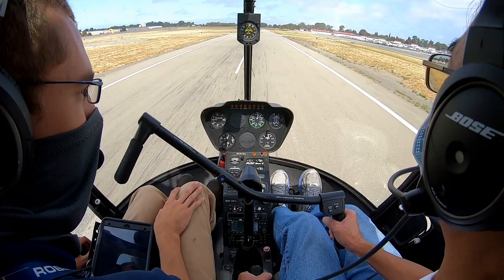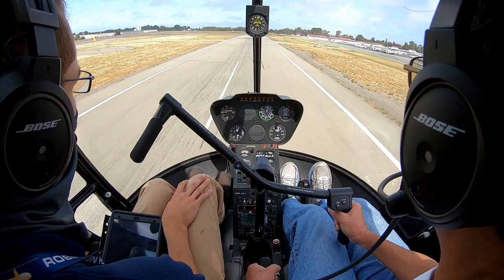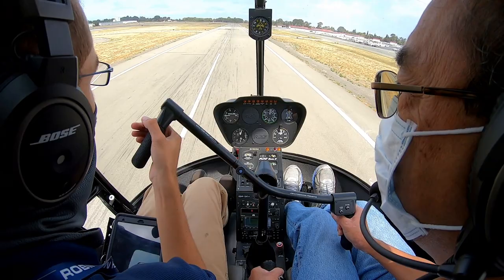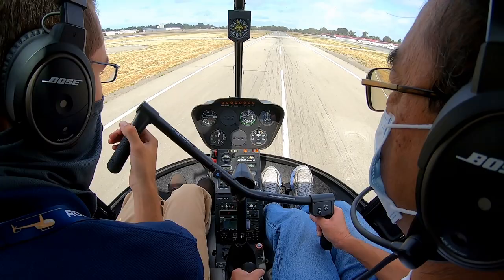Well, let's call. Let's make left closed traffic to Meridian. All right. Hayward Tower, helicopter 00 hotel, request left close traffic to Meridian, 00 hotel. 00 hotel, make left close traffic for taxi to Zulu, Meridian. Runway 28 right, clear for takeoff. Clear for takeoff. Making left close traffic, 00 hotel.